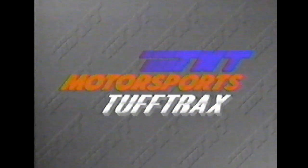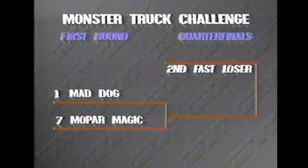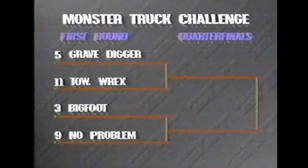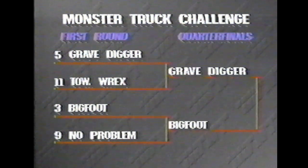And welcome back to Tuff Trax. We're in the quarterfinal action of the Monster Truck Racing. Here's how they got there. Mad Dog beat Mopar Magic. He'll take on Playing for Keeps, our second fast loser in the first round. It's going to be the Gravedigger with a win over Tarosaurus Rex facing Bigfoot. Bigfoot got a victory over No Problem.